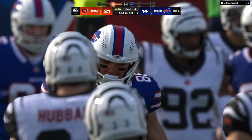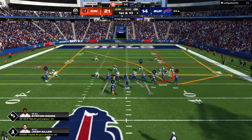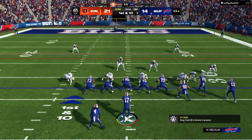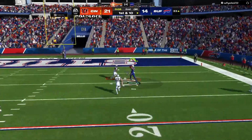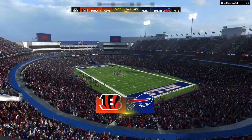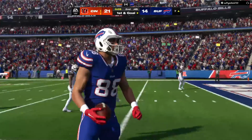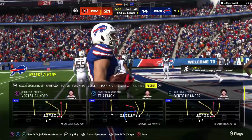First and 10 at the 33-yard line. So the big play changes the complexion of things. Here's first and 10 just outside the 30. Allen now looks to throw. Going right back to Knox, and again a completion. And they'll burn the timeout with 5 seconds left. A chance to try to add 3 points before heading to the locker room.